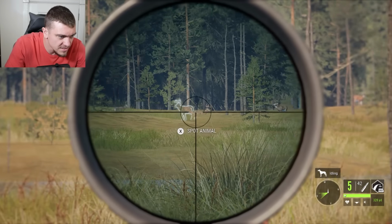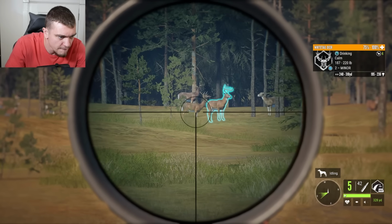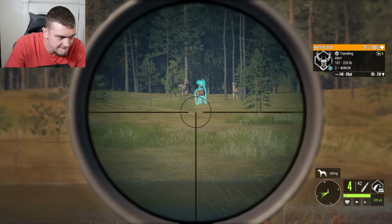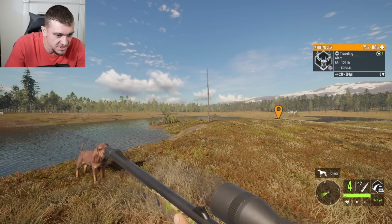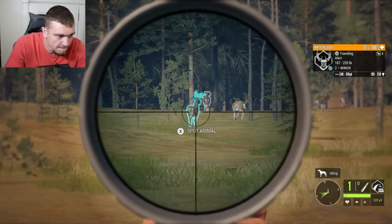Whew. All right, boys, moment of truth. We gotta shoot that one in the back, though. All right, here we go. Wish me luck. All right, I hit him. Switch, switch, switch. Let's see if these deer are still standing there. If they're still standing there, shoot. I'll shoot that big one.